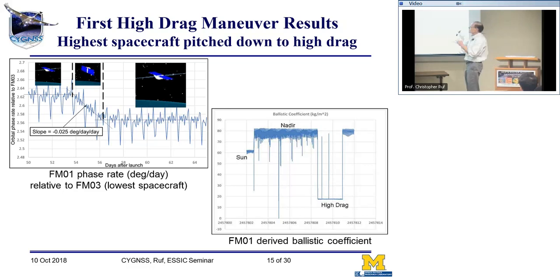This is the first time we tried it on orbit. I forget, this was like a week after launch or something. No, sorry, 50 days after launch. This is the first time we tried this. So we're flying along. This thing here is the orbital phase rate. There are 8 satellites, FM1 through FM8.